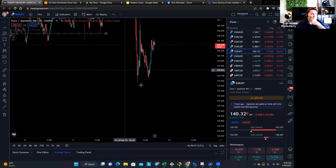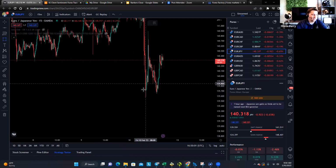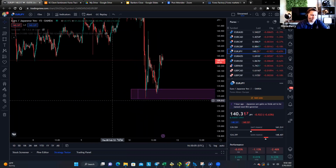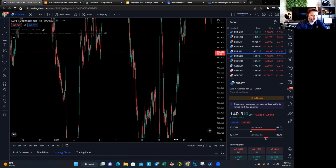Okay, I'm going to guess right here. So see how the market came into this area and stopped? Why did it stop right there? What you want to bet there's some demand if you go to the left side of the chart. Let's go check it out. Yep, there it is. So let's zoom in.